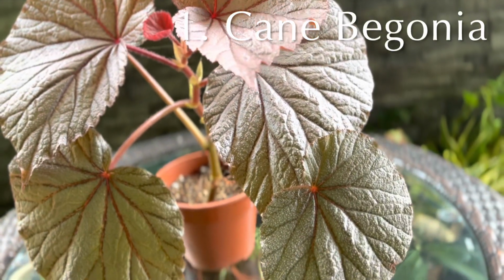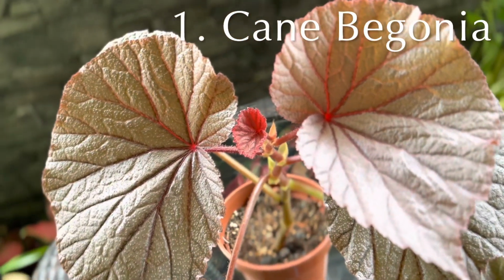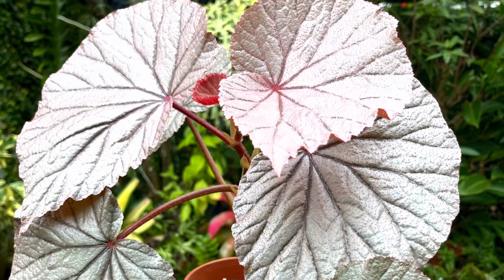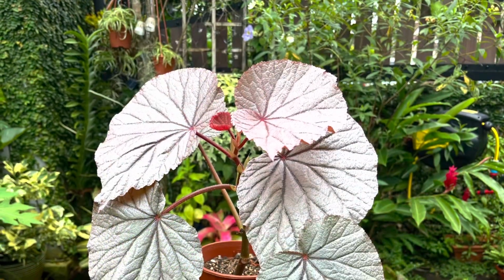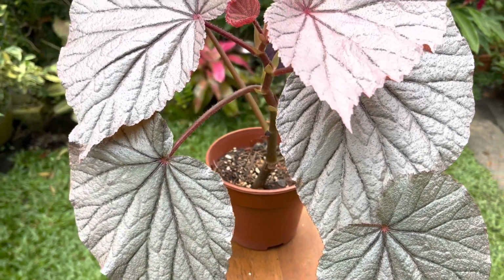The first plant on my list is again Begonia. This plant has done nothing for me except growing new leaves. The young leaf is red crimson or crimson red. As it grows older it turns to greyish pink and later on pinkish grey. I keep this plant in shade and water them twice a week.